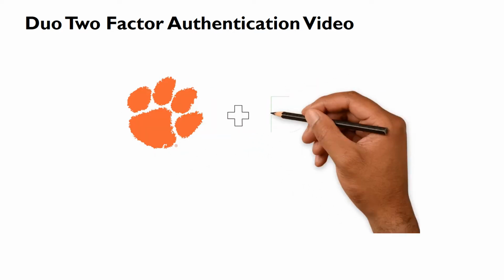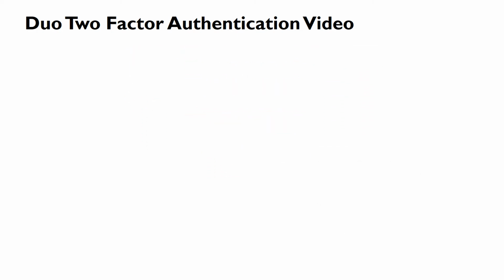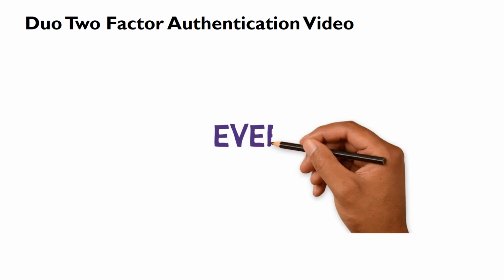All right, that's two-factor authentication. To enroll and learn more, visit 2fa.clemson.edu. Oh, and just a reminder, Clemson will never ask you for your username and password. Like, ever.